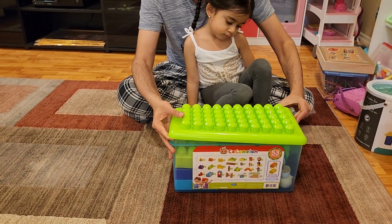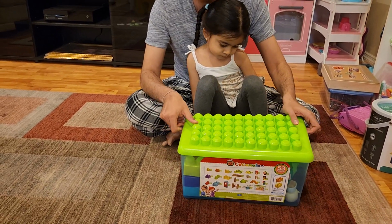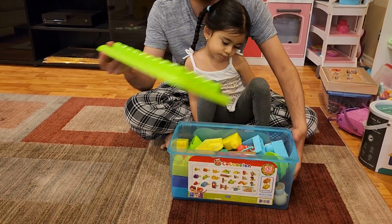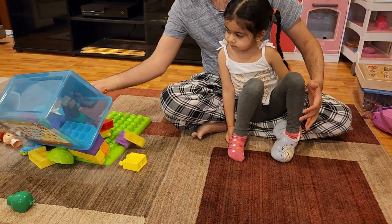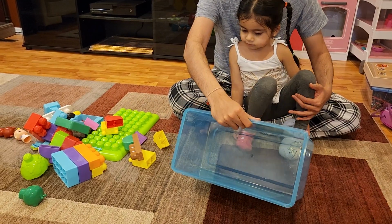So let me open all of this. It has a total of 53 parts. So I can open it and I'm going to separate all of them. My daughter has obviously played with it quite a lot. So now we are going to start.